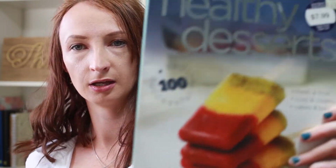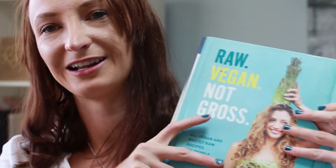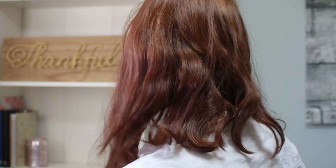So the first series of books are my cooking books. They are all vegan and raw. I don't eat raw or anything like that, or even vegan at this point, but I still like the recipes. And also the cover of this one is blue, so it's definitely matching everything here.